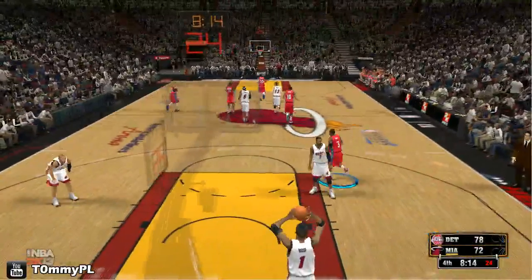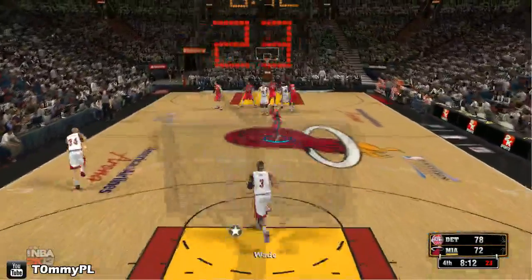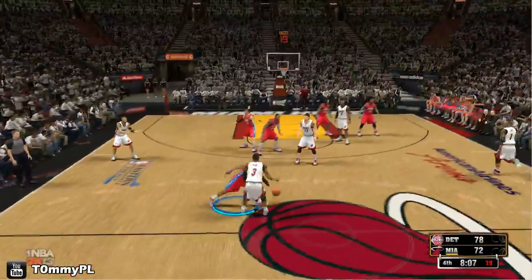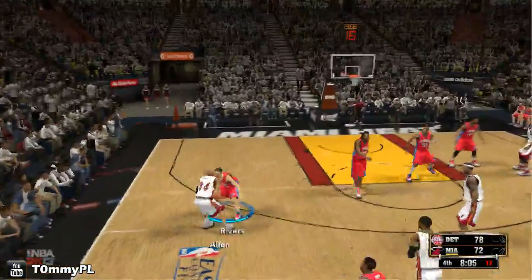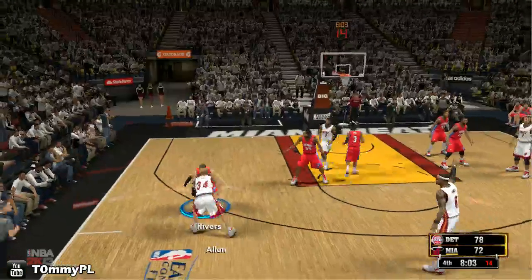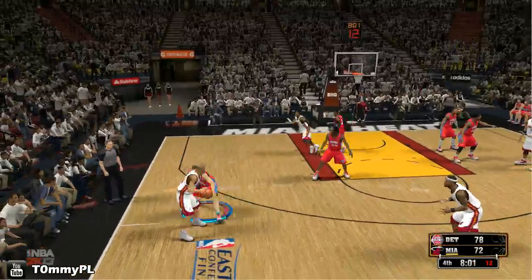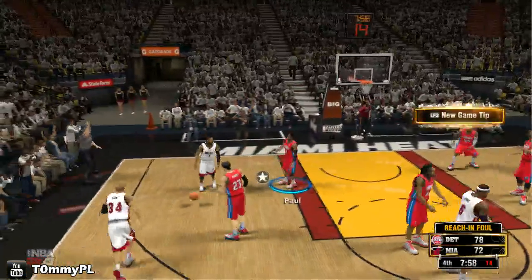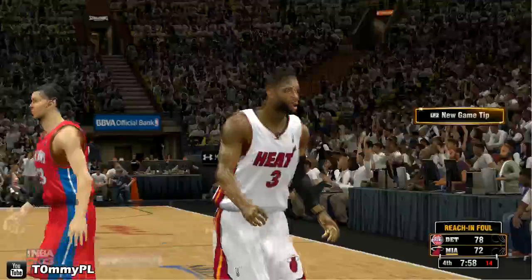And that's 17 points for Chris Paul. Well, turnovers really becoming a key storyline in this one. Yep, another mistake at the other end. Once again, they're reaping the benefits. On against Rivers. And Chris Paul picks up the foul. That'll be his second foul of the game.